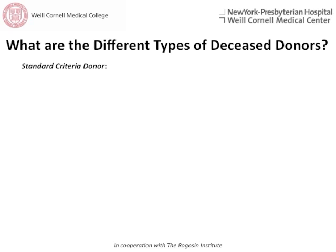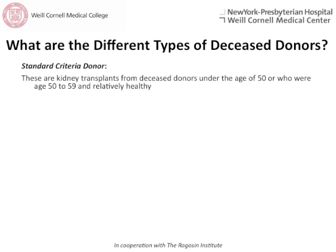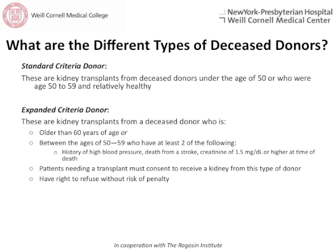We will now review the different types of deceased donors. The first type of donor is a standard criteria donor, which means the donor was under the age of 50 or were between the ages of 50 and 59 but were relatively healthy. Expanded criteria donors are older and often have underlying medical conditions.